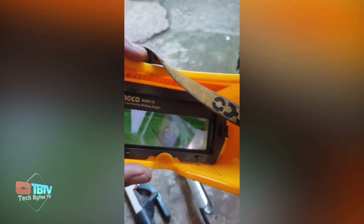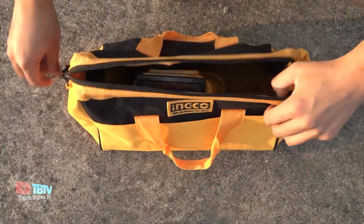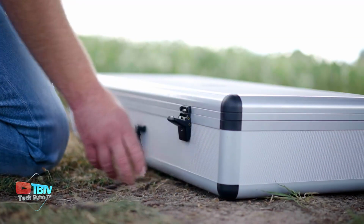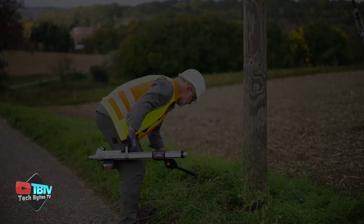What's more, a smart sensor automatically adjusts the lens's dark level, eliminating the need to manually adjust the helmet with oily gloves. And if you're looking for a modern solution for optimal welding vision, the Ingo AIM-112 is the ideal choice. Not bad, right? But this is just the beginning. The next product is about to redefine what you thought you knew about these tools.